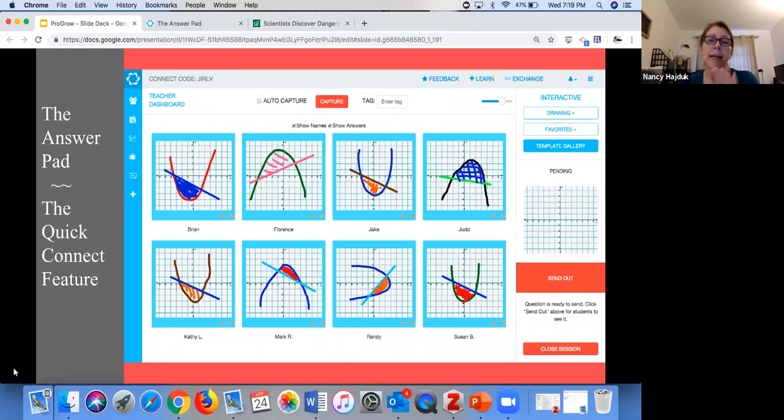All right, so the Quick Connect, we'll talk about that for a minute here. On this slide, you can see how the dashboard looks during a Quick Connect session, and you would see all of your students' work that they've sent in. On their student device, they only see their own, and you're going to work from the student device, but I'll be working with you and you'll be able to look at my screen and see the teacher side as well. So it's very cool. Now, there's a unique code that the students get to connect, and every time you do a Quick Connect session, you get a different code.